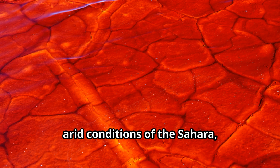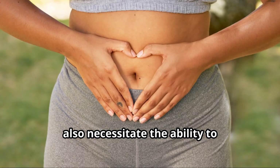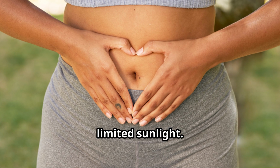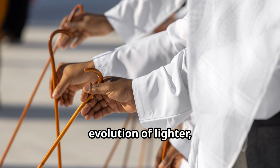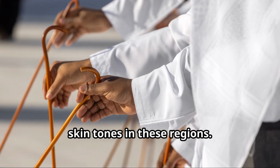As we move northwards, towards the Sahara Desert and beyond, we encounter a gradual lightening of skin tones. The harsh, arid conditions of the Sahara, while still demanding protection from UV radiation, also necessitate the ability to synthesize sufficient vitamin D from limited sunlight. This balancing act between UV protection and vitamin D production has led to the evolution of lighter, yet still sun-kissed skin tones in these regions.